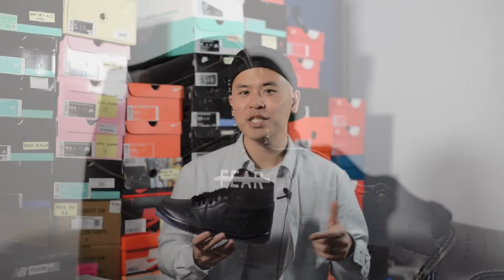So let me know in the comment section down below how you guys feel about these Air Jordan 1 High Zoom in this Fearless colorway. Is this going to be a cop or a drop for you?